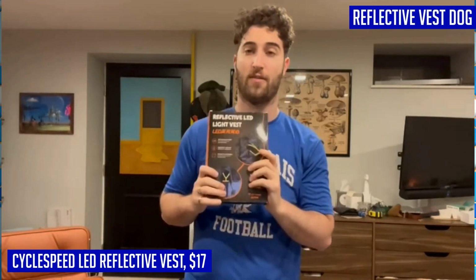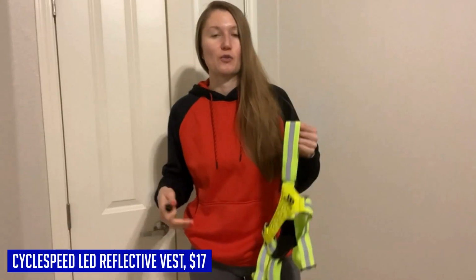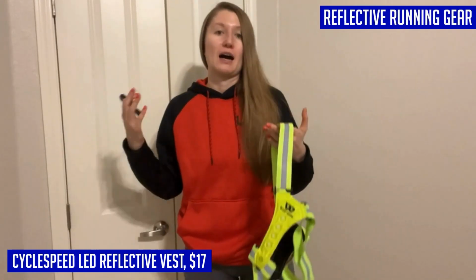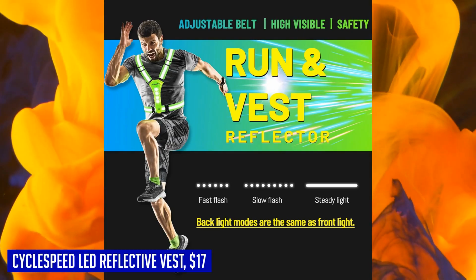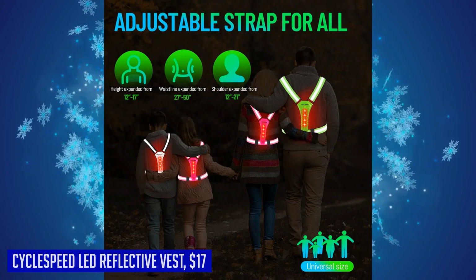The bright white lights of this vest are sure to catch attention during early morning or night running sessions. With its long-lasting battery life of over 7 hours on a full charge, you can rely on this vest to keep you visible throughout your entire workout. The vest also offers 3 light modes: fast flash, slow flash, and always on, to suit any weather conditions. Don't compromise on your safety, choose the CycleSpeed LED reflective vest for your evening runs.